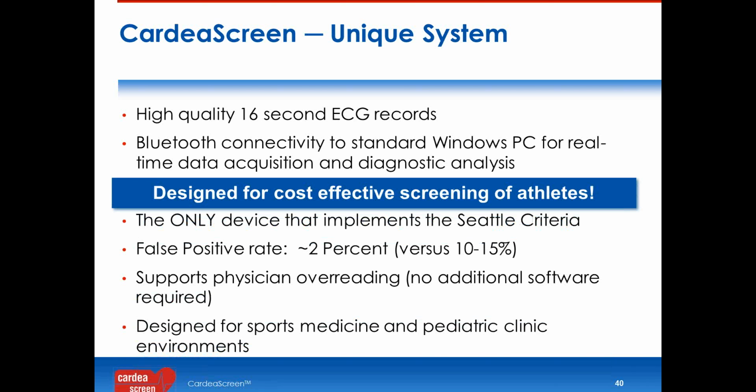It's truly designed for cost-effective screening. We originally designed this for my partner and colleague, Vic Froelicher, down at Stanford for his use with the Stanford athletes and 49ers. And the focus has been on how do we make this effective? How do we find athletes at risk in a way that's easy for you guys to use?